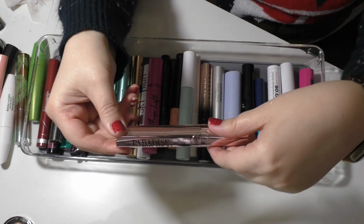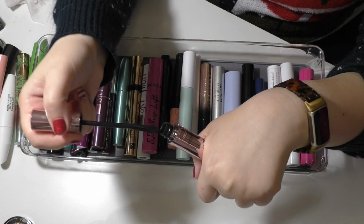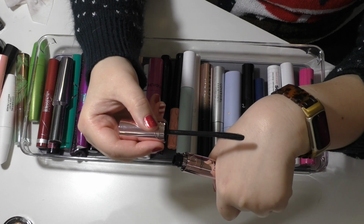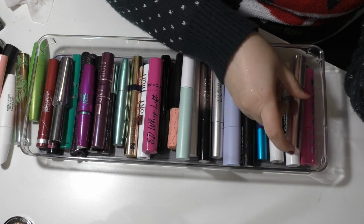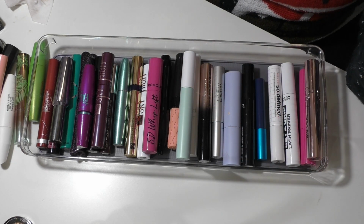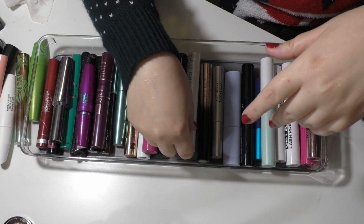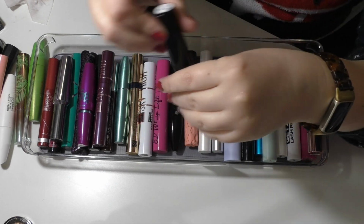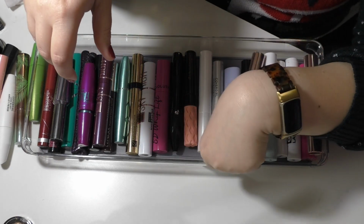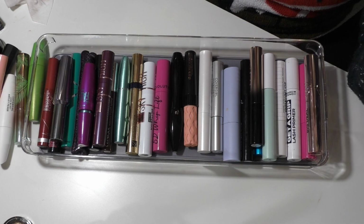Okay, I just bought this one, the new Lash Paradise, which my actual first impression was not very good. It didn't do much for my lashes, but I'll keep trying it. It was a very natural looking mascara, and it was just sort of meh. Okay, I have such a hard time with mascara because I love it all so much.